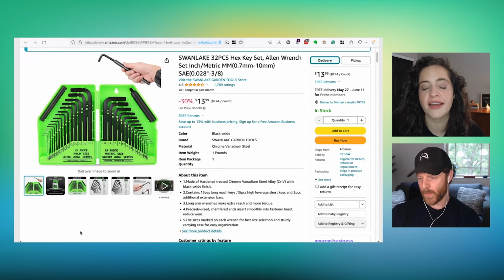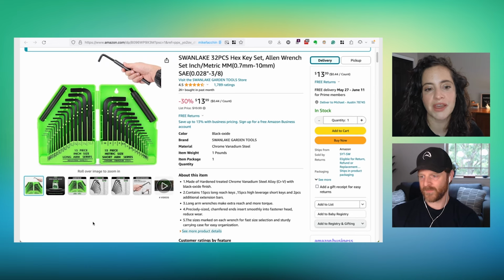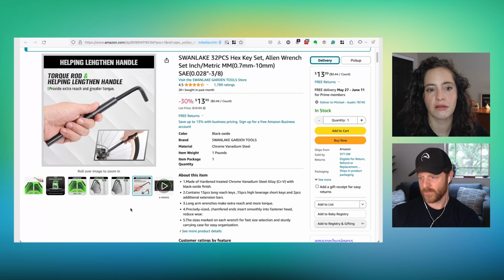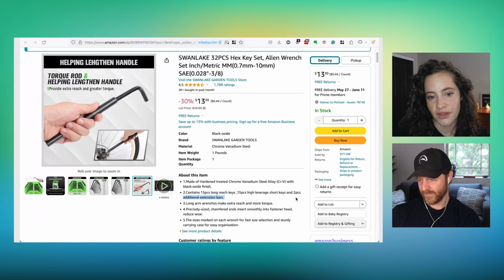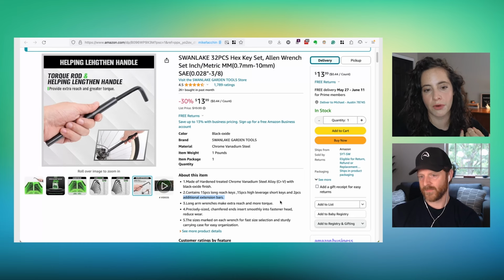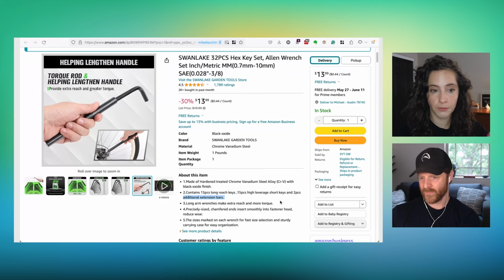The only extender callout is that one image, which is really far into the stack, and I get a sense that that is a significant differentiator they have. Even in the bullets, the only mention of it is in the second bullet, which says additional extension bars. I imagine it makes it more comfortable for people that don't have as great a mobility to use.